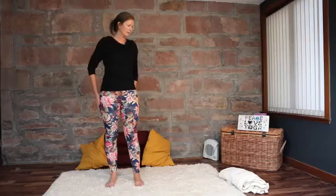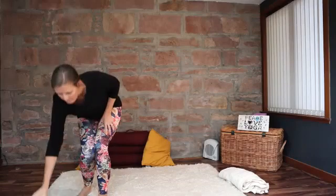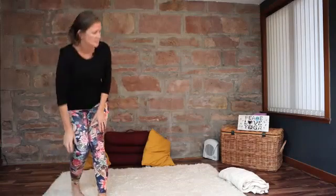Now we're going to come into your comfortable position for final relaxation. I'll spend a little bit longer just setting you up in that tonight so that you know what's the most comfortable for you going forward. So grab a blanket, an extra layer if you need one. A couple of pillows, whatever you have.